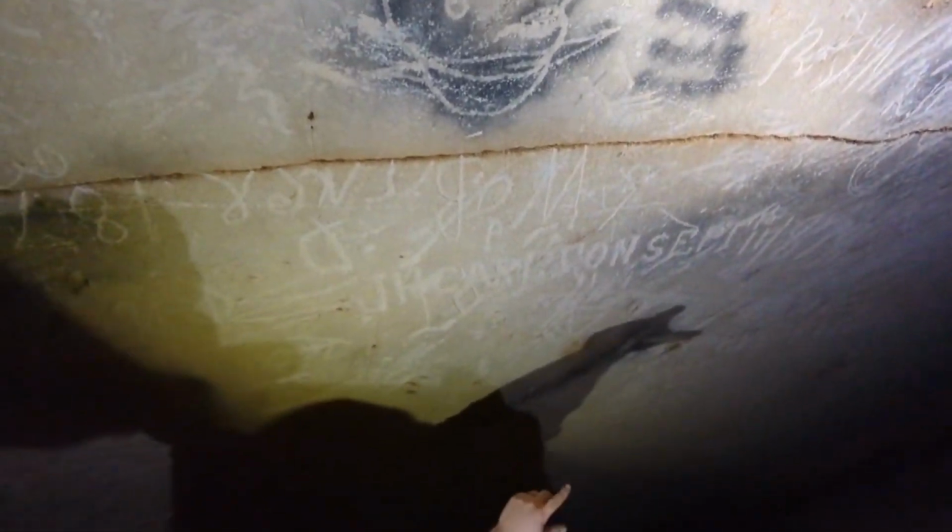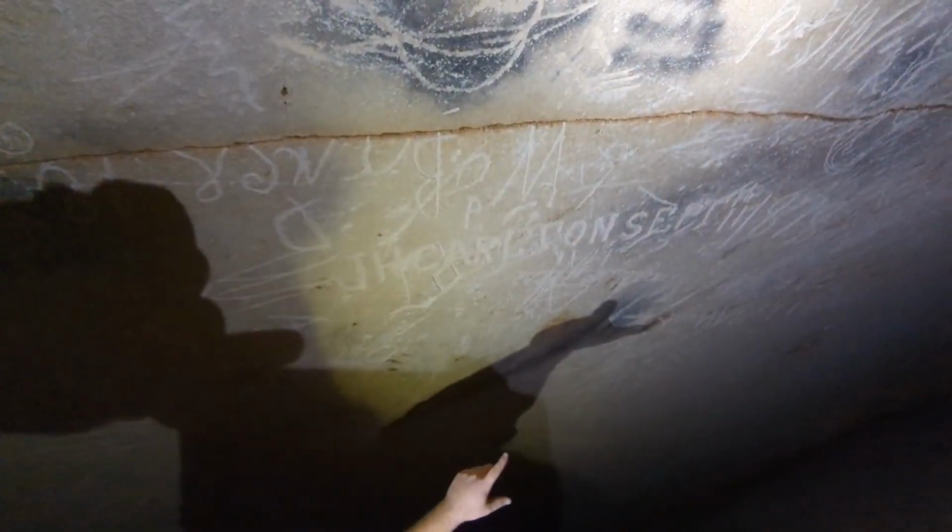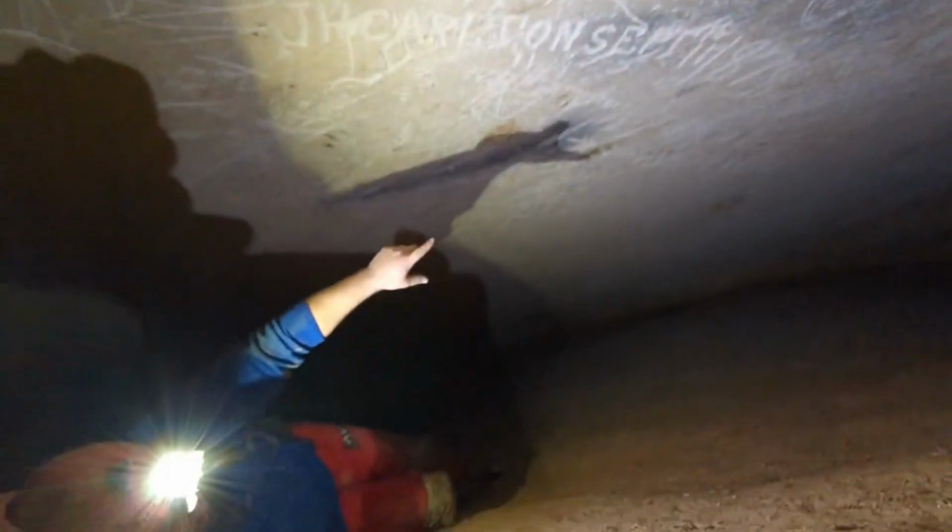So there's actually some post-Civil War signatures in this cave as well. 1873, 1873, and then there's an 1872 right there. Those are carved into the ceiling right above you, Jason. 1885. 1878. So people have been using this cave for quite some time. J.H. Carlton, September 11th, 1878.